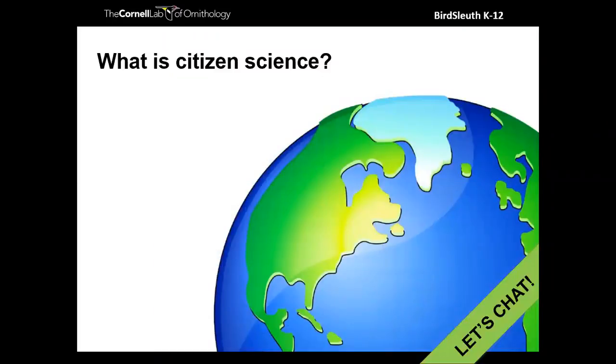So, starting from the basics, both within the Cornell Lab's mission as well as Birdsleuth's mission, we have the word citizen science. And I want to make sure that we are all on the same starting grounds with this concept of citizen science. So in the chat window, I open it up to you guys to offer any keywords, ideas, definitions of what you think of when you hear citizen science.